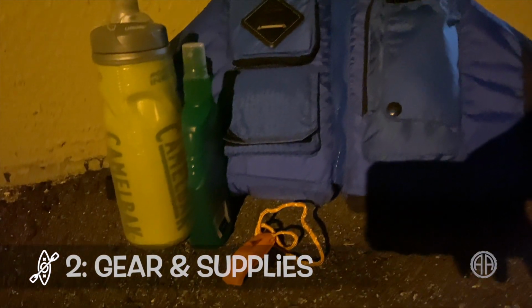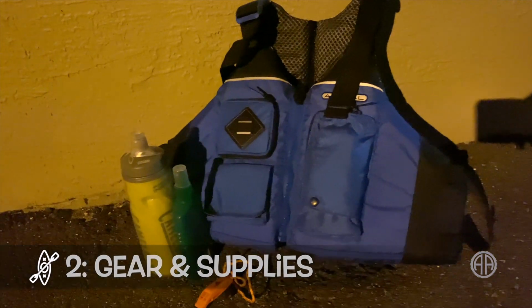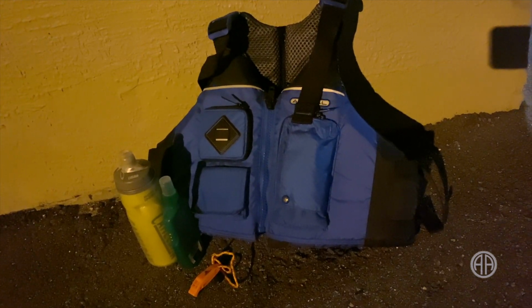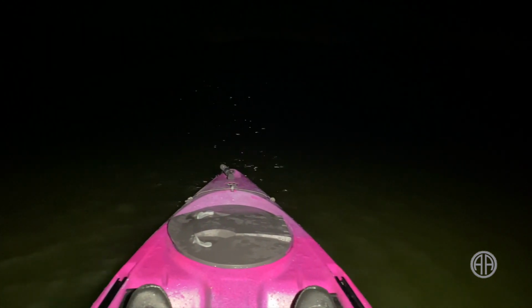Number 2, gear and supplies. Water, bug spray, a noisemaker like a whistle, and a personal flotation device or life jacket are musts. Between sunset and sunrise, it is a law you have to carry a flashlight or lantern. So, with a light, without a light. It's important for your own navigation and your safety. I suggest bringing a flashlight as a backup, but using a headlamp as your main source of light as needed. Make sure your headlamp has multiple settings. You won't be able to see the bioluminescence with a bright white light. The red light allows you to see the glow of the bio, and it helps other people see you.